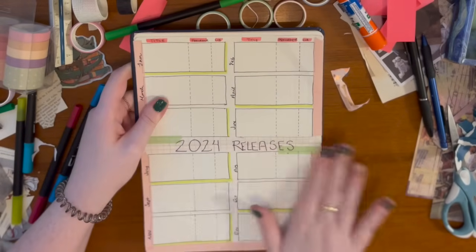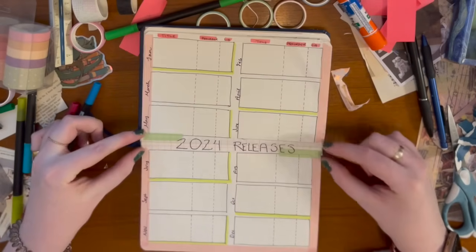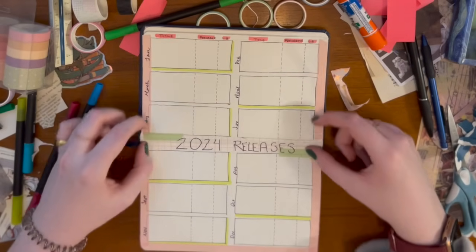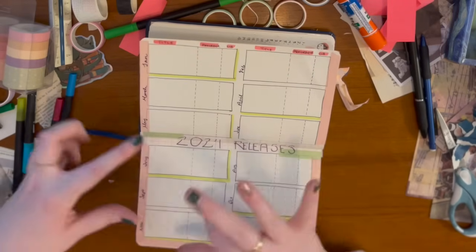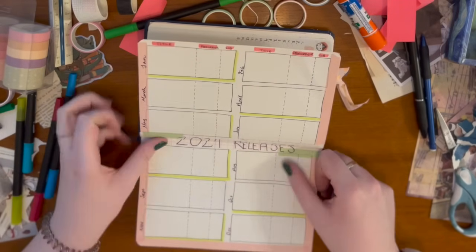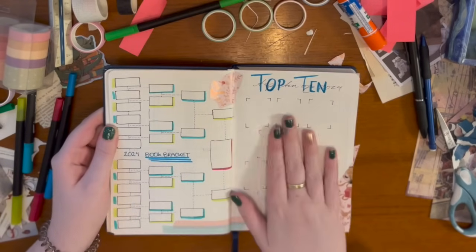But yeah, I'm really happy with how this turned out. I think it looks really good. I put this bar in the middle, and then I put some washi on the side and some washi on the side. I'm like, that doesn't look very good. But I just kept adding and I think it looks great. So happy with this.